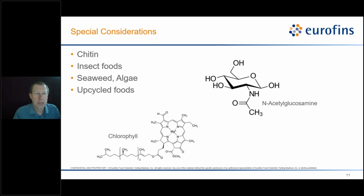Now, seaweed and algae also contain high levels of non-protein nitrogen, including sources of various amino sugars, and even chlorophyll is quite rich in nitrogen. Often with upcycled and unique foods, there are surprises. I would suggest understanding the composition of novel foods and upcycled foods to fully understand the protein, amino acids, and non-protein nitrogen sources.